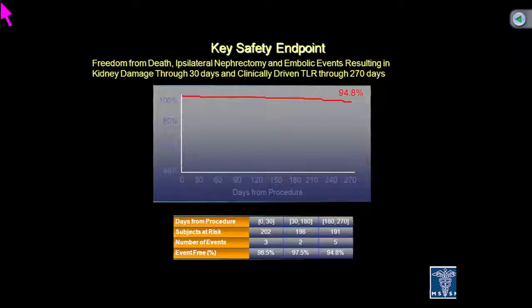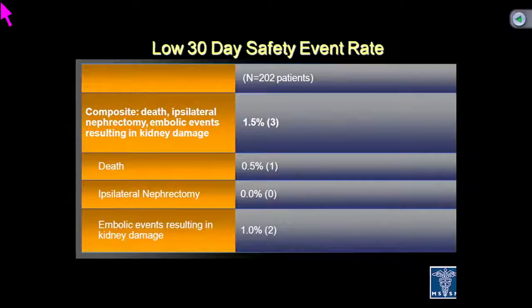When you have safety endpoints that have not been good, especially in terms of perforation and leading to nephrectomy, here you see that our safety endpoints were phenomenal. Obviously, the number of events was very low, and the event-free percentage was also very low. And again, this shows the low 30-day safety event rate, which is extremely low and really clinically non-significant.